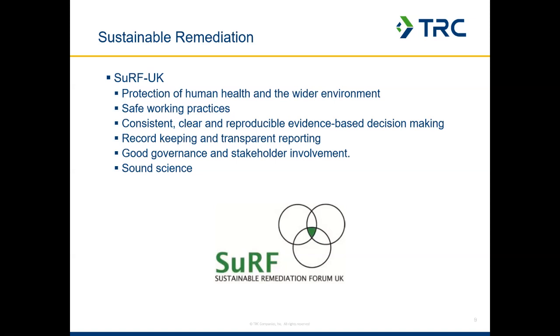Good governance and stakeholder involvement. So it's important to consider stakeholders' views and allow them to participate, which will contribute to the decision-making process. And sound science, so all decisions should be made on accurate and reliable data and also based upon the best available information. So SURF UK has 15 indicators, so 5 social, 5 economic and 5 environmental, that can be utilised for your sustainability assessment when it's undertaking a remediation options appraisal.